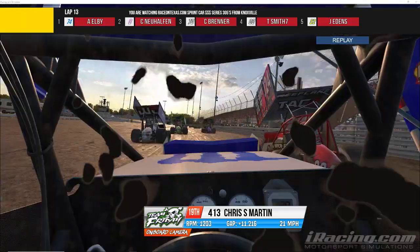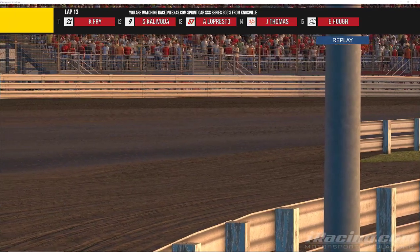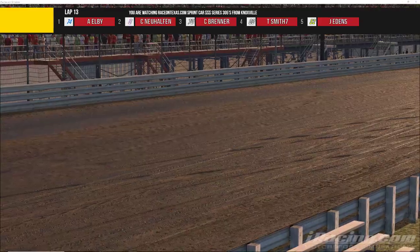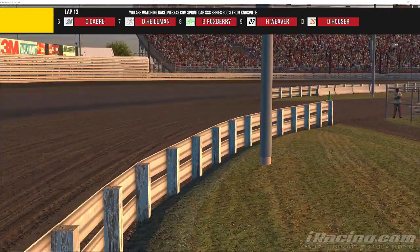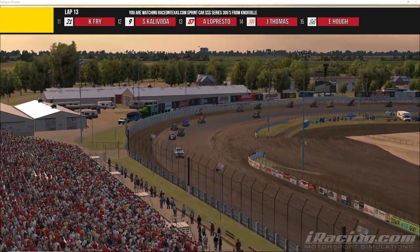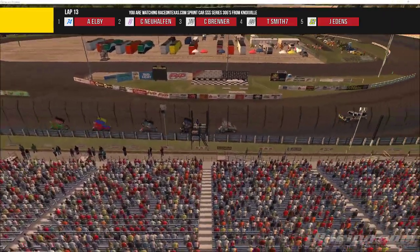We'll get Chris Martin back out onto the racetrack here in just a minute, folks. You see the damage there on the front end of the 413. Chris gets the car fixed and right back out on the racetrack, and he'll rejoin the field. Once again, another single file restart this time. 9 laps have been completed. Once again, caution flags do not count. Caution laps are not counting here with the RaceOnTexas.com Sprint Car Series.